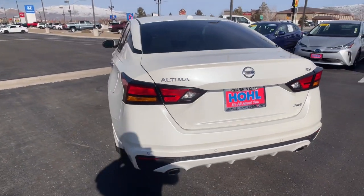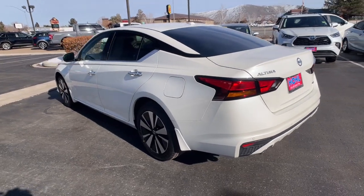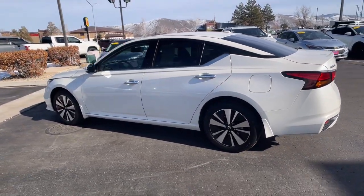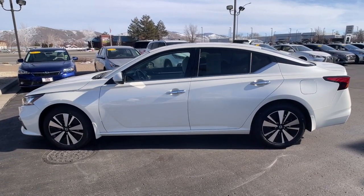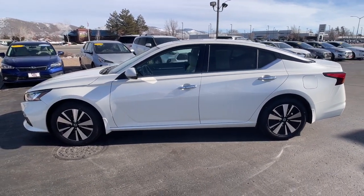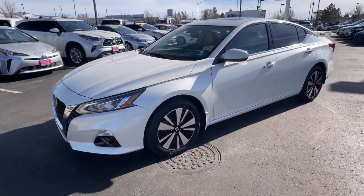ideal family sedan. These are just some of the great options this vehicle comes with: lane departure warning, keyless entry, all-wheel drive, sun moonroof, backup camera, fog lamps, lane keeping assist, remote engine start, adaptive cruise control, keyless start.